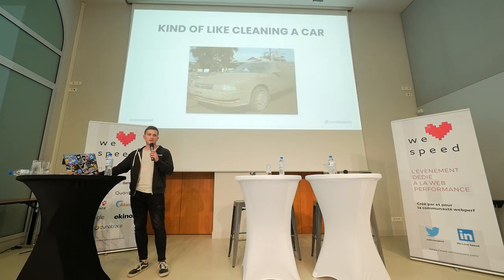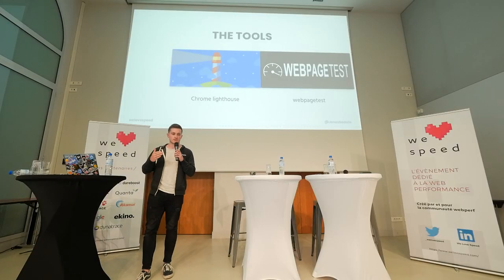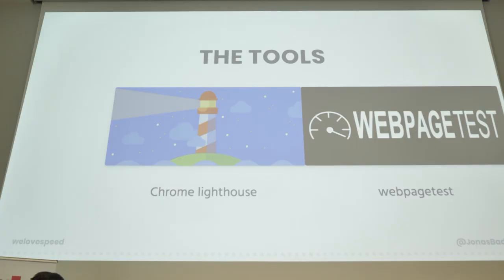But I think when you start a project like this, it's like cleaning this car. It's this dirty place of things that you have to clean. So you start by doing the things that have the biggest impact, and you go with some of the tools that you have. For instance, in this case, it was the Lighthouse tool and WebPageTest, which give you a really good overview of where you stand.